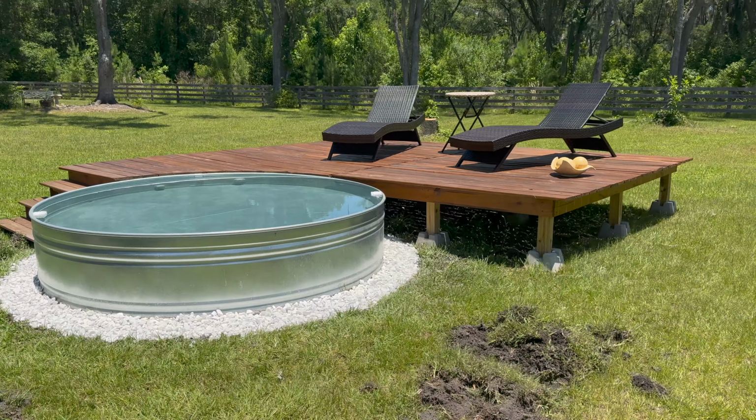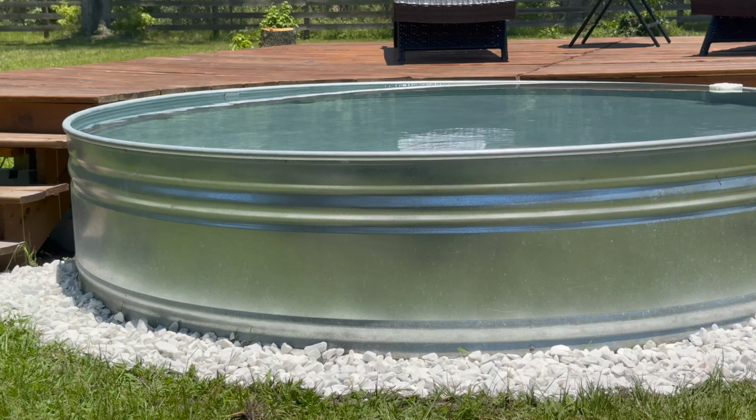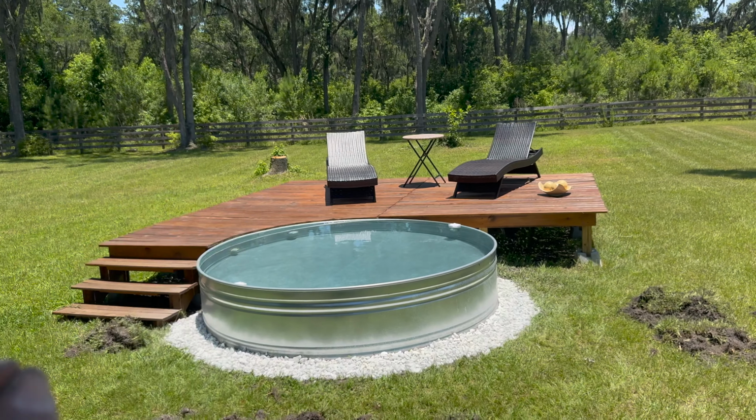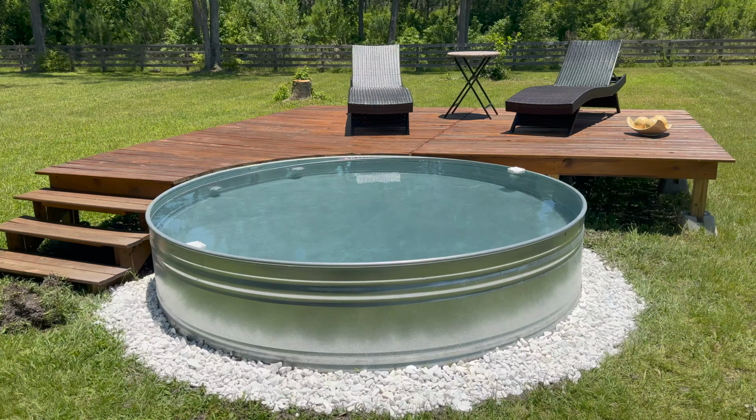I got to clean up the edge a little, do all the finishing details, but look how beautiful that white rock looks against the wood and the metal, against the grass. Everything just ties in so beautifully, and I'm gonna say it looks even better in person than it does on camera, but so beautiful, you guys.